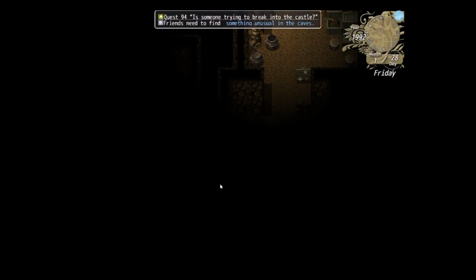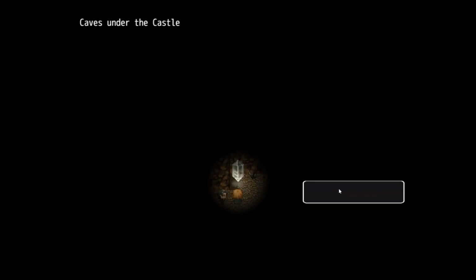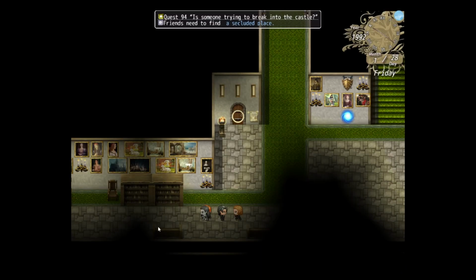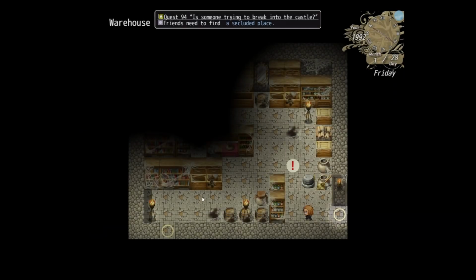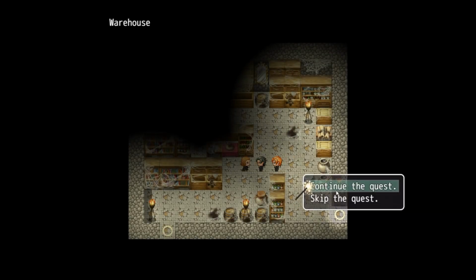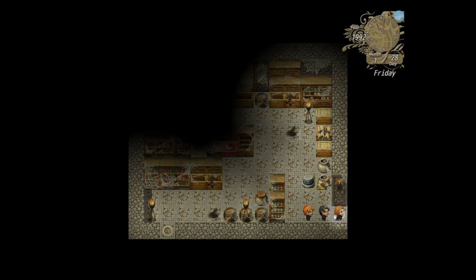Go left then down, in the dark area. Now go to the warehouse again. Now go to the director's office.